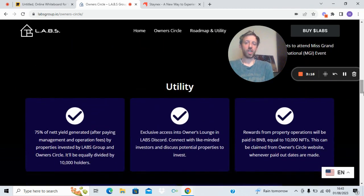The utility: 75% of net yield generated after paying management operation fees by properties invested by Labs Group and Owner's Circle will be equally divided by its 10,000 holders. So I think we're still really super early on this as well. Exclusive access into Owner's Lounge in Labs Discord, and connect with like-minded investors and discuss potential properties to invest. Rewards from property operations will be paid in BNB, equal to the 10,000 NFTs, and this can be claimed from the Owner's Circle website whenever payout dates are made.